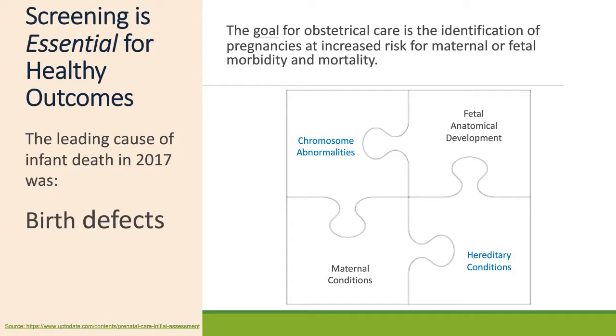Why do we want to talk about this? The goal for obstetric care is the identification of pregnancies at increased risk for maternal and fetal morbidity and mortality. So it's always important to talk about what the leading cause for infant death is in the United States, and that is birth defects. Now, it may be a little different depending on ethnic groups, but the reality is the constitution of birth defects is the leading cause for infant death.